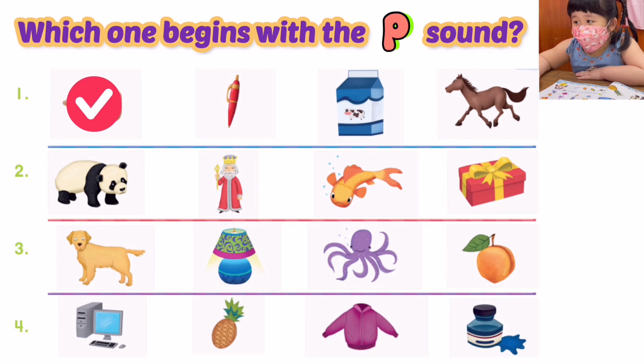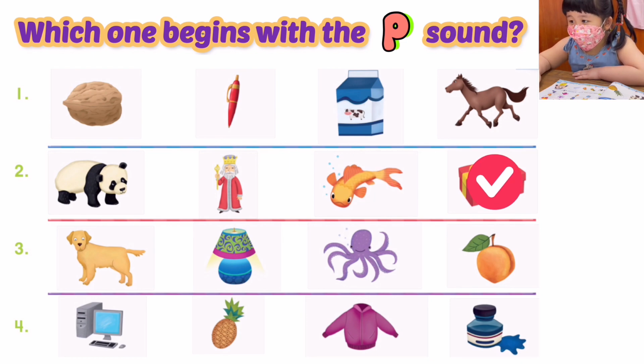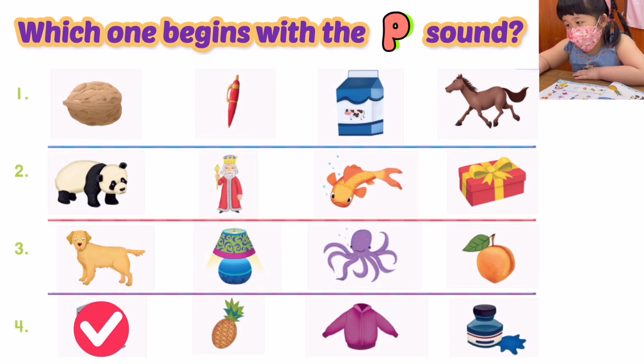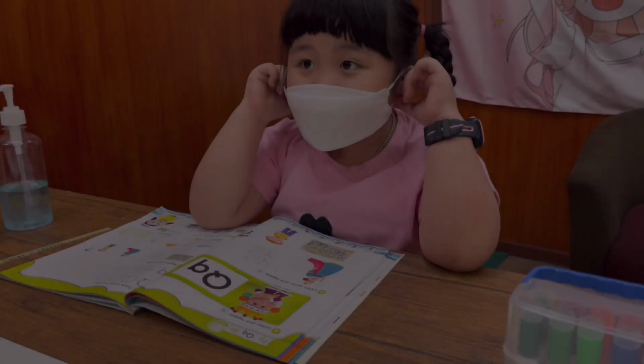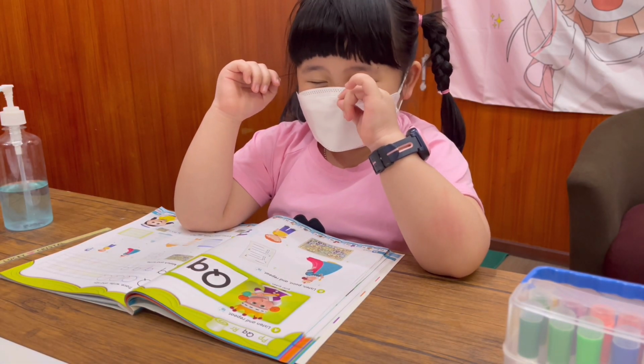And what's this? Nut. Nut, yeah, here. Milk. Here? Horse. What about here? Fish. Gift. What about here? Dog. Leaves. Lamb. Octopus. Yes. And here? Computer. This one? Jacket. And? Ink. Again, ink. Ink. Very good. Okay. Where is big Q?